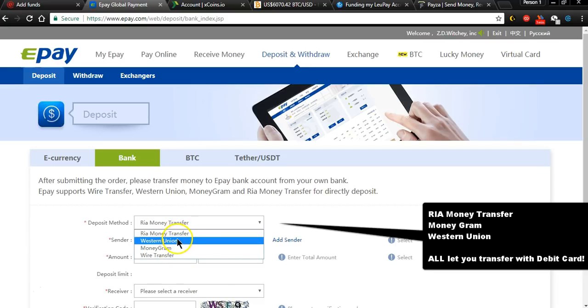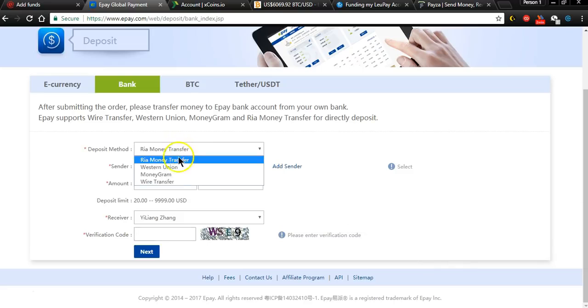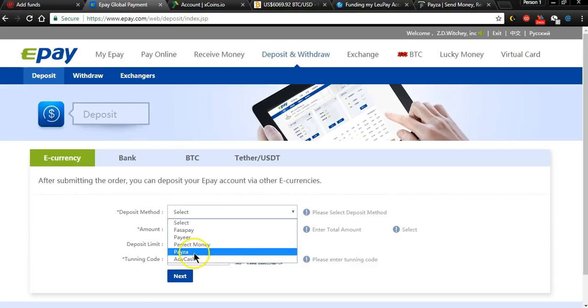And if you know anything about RIA, money transfer, Western Union, or MoneyGram, you can go to their site and actually use your debit or credit card to send money to China. If I want to use RIA and I select my name and I want to send like $5,000 in dollars, I would send it to Yilang Zhang in China, and they're on a 12-hour difference, so it's not instant when you use these bank methods. But when you use Payza, however, it is instant.